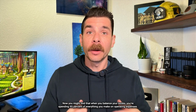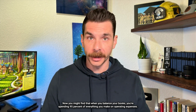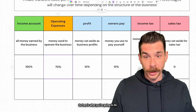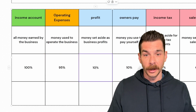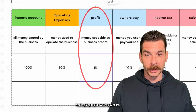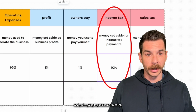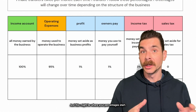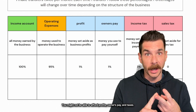Now you might find that when you balance your books, you're spending 95% of everything you make on operating expenses. That's okay, I've been there, I know what that's like. So here's what you're gonna do. You're going to put operating expenses at 95%, you're gonna put profit at 1%, you're gonna put owner's pay at 1%, and you're gonna put income tax at 3%. And this might be where your percentages start. You might not be able to afford profits, owner's pay, and taxes.